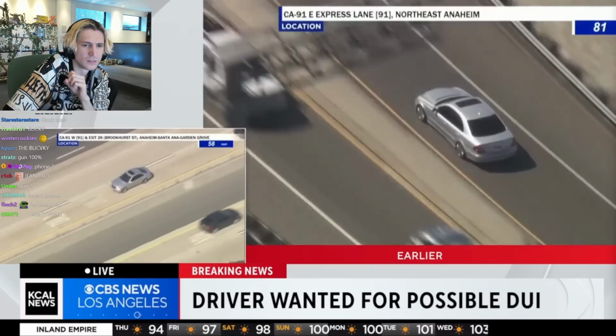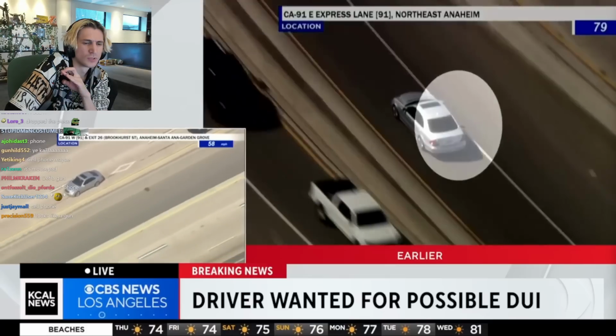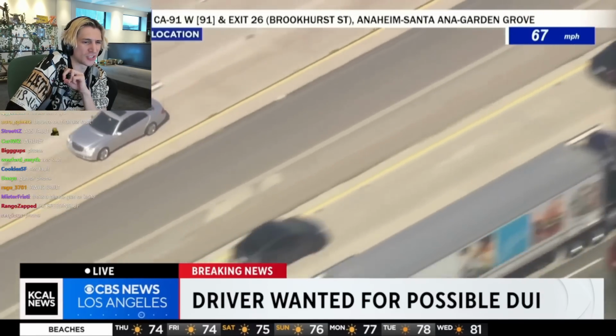I don't know that CHP saw that. I don't know if they went back to try to retrieve whatever that was. This was right on the 91 express lanes in the Anaheim area. It just looks like it could be a knife.